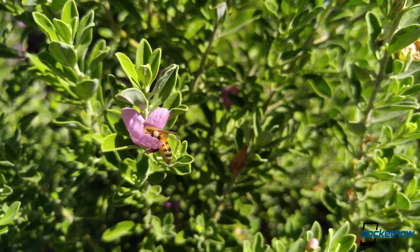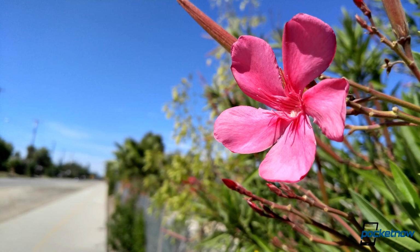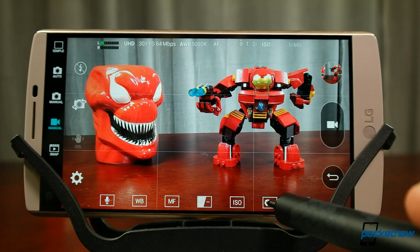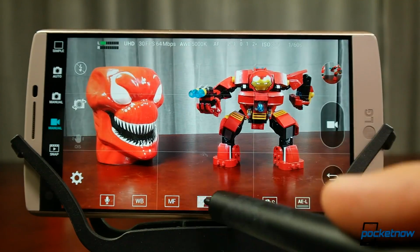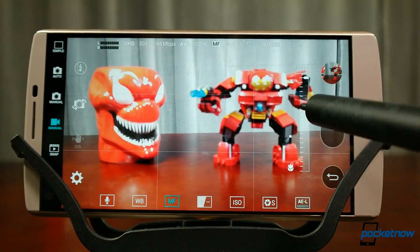We also get the most feature-complete stock camera experience built into any phone we've ever reviewed. This 16-megapixel shooter still handily competes against newer phones for still photography, but we've yet to see any other manufacturer approach the absolutely fantastic options for video.